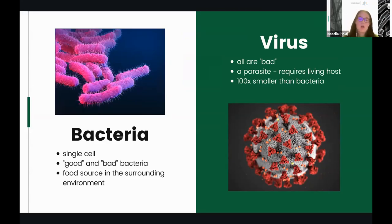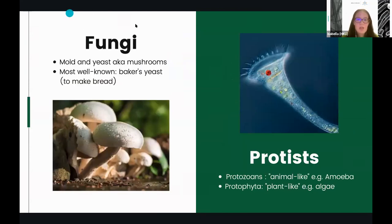And so viruses depend on humans or animals and organisms to live. If the host is not alive, the virus doesn't really do anything, and they are 100 times smaller than bacteria. As for fungi, the most common ones are mold, yeast, and mushrooms as well. One of the most well-known ones is baker's yeast, which produces certain chemicals that you use to make bread.